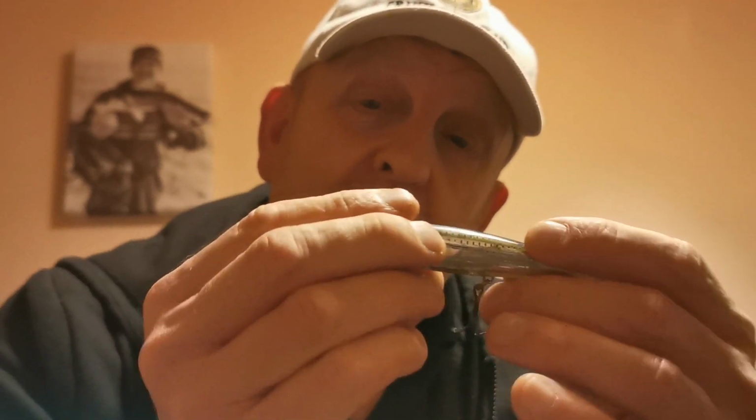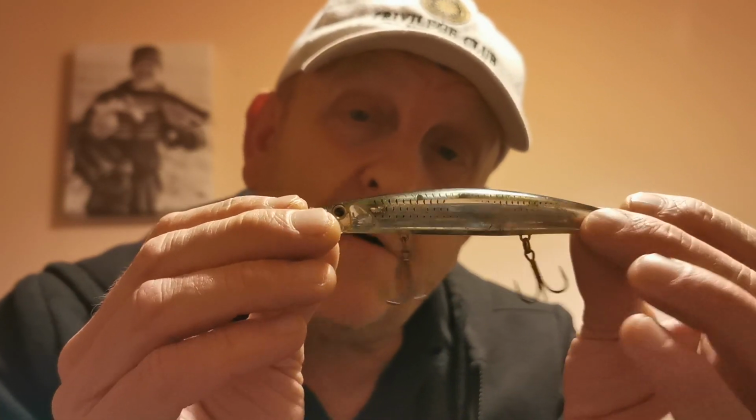So there it is, that's the DC-12, the Duo DC-12 lighter.